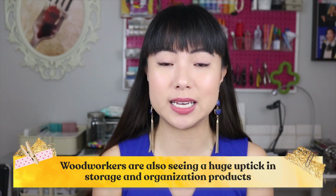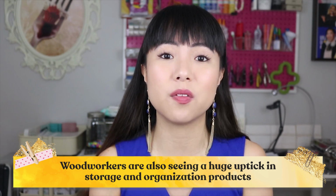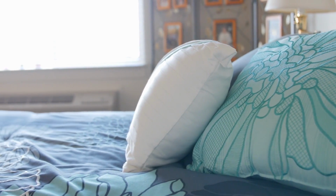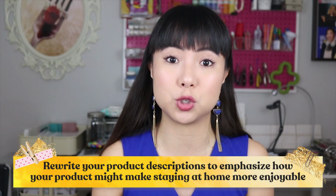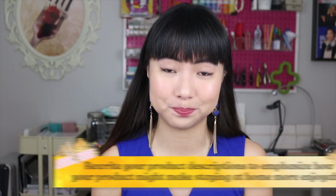Speaking of which, woodworkers are also seeing a huge uptick in storage and organization products. If you make pottery, you can also jump on the gardening trend by making pots for indoor plants and succulents. And then of course there are pillows, which are a great way to spruce up a sofa, and a pillow cover is a simple shift for anyone who's a sewer. Or maybe you could make really cool mugs or other types of kitchenware. Even if you aren't creating new products, think about how maybe you can rewrite your product descriptions to emphasize how your product might make staying at home more enjoyable.